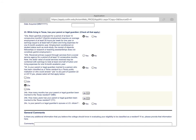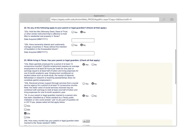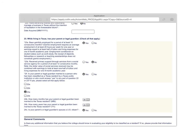Then, while you're answering these next 4 questions, you're basing that off of your parent's partner. Okay? So 22, if it's your dad or your stepdad or whoever. 22A, do they own the house that you live in? Do they own a business? And then, have they been gainfully employed for the past 12 months? Have they received social service support? If any of those are yes, you check the box. Okay?